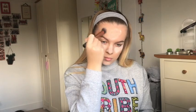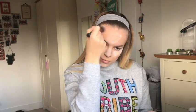Now I'm taking a slightly warmer toned shade and just bronzing up my temples and my forehead just to add some warmth back into my face. Now I'm just blending this out and just blending it into the edges of my white powder to make sure that I don't just look really streaky and vile. The white powder had gone all over my hair.